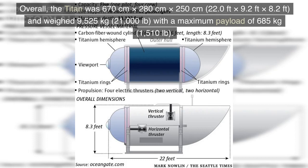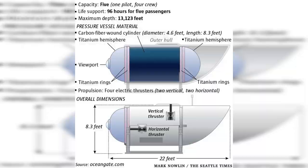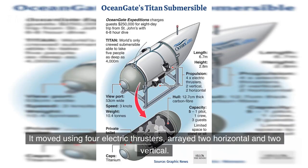Overall, the Titan was 670 centimeters times 280 centimeters times 250 centimeters, 22.0 feet times 9.2 feet times 8.2 feet, and weighed 9,525 kilograms, 21,000 pounds, with a maximum payload of 685 kilograms, 1,510 pounds. It moved using 4 electric thrusters, arrayed 2 horizontal and 2 vertical.